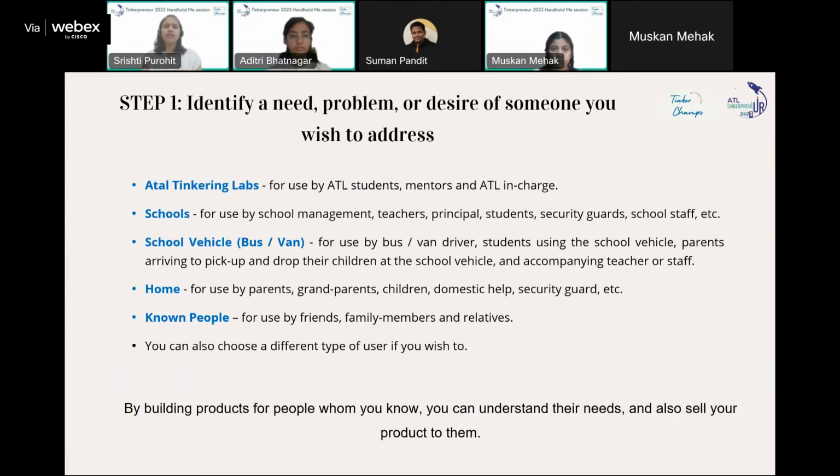So the first one is identifying a need, problem, or desire of someone you wish to address. For example, for ATL, or Atal Tinkering Labs, for use by ATL students, mentors, and ATL in charge. In schools, for use by school management, teachers, principal, students, security guards, school staff, etc. In school vehicle, which is bus or van, for use by bus or van driver, students using the school vehicle, parents arriving to pick up and drop their children at the school vehicle, and accompanying teacher or staff. At home, for use by parents, grandparents, children, domestic help, security guard, etc. For known people like friends, family members, and relatives. You can also choose a different type of user if you wish to. By building products for people whom you know, you can understand their needs and also sell your product to them.